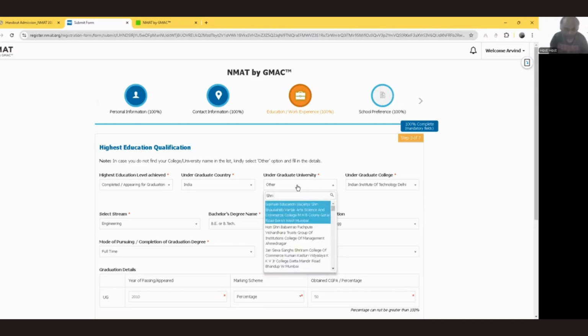Let's say Shri Ram College of Commerce. This was my graduation college. But it is not present. So I will do SRCC. No. No, not here.